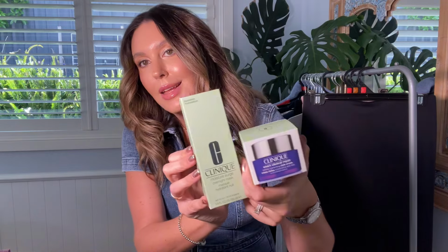Now, with Clinique, if you got to $150, you got a free eye cream as well. So what I did buy was the Clinique Smart Clinical Repair Rich Cream. I love this one. It looks like this. It's got the purple, but it is the rich cream. I love this stuff. And I also got the Moisture Surge Overnight Mask as well. I hope you can see that there. There we go.